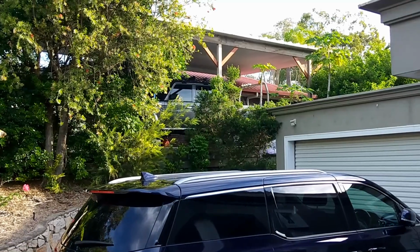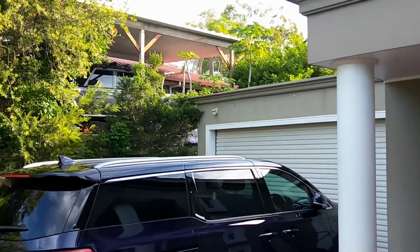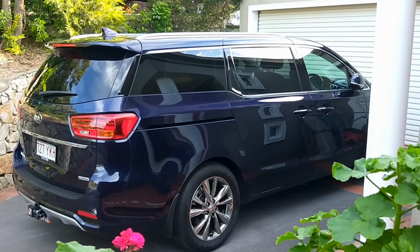Rossie's pawpaw up there is also producing little fruits. There's a couple of them up there. Oh, not that any gardening friends would care, but the Delica's gone.